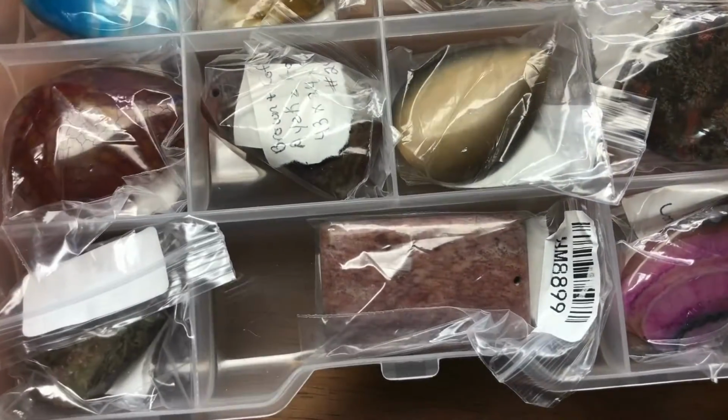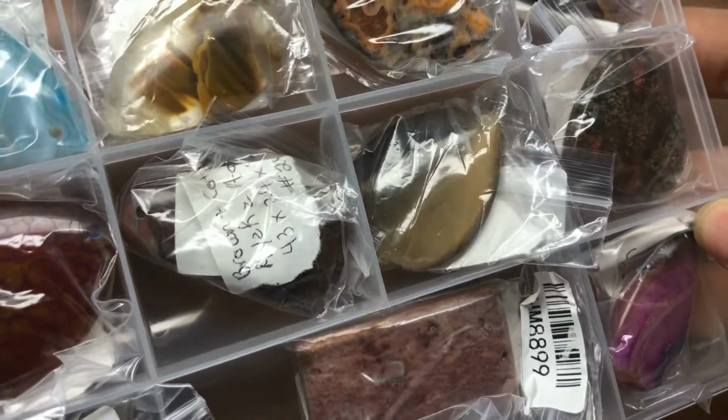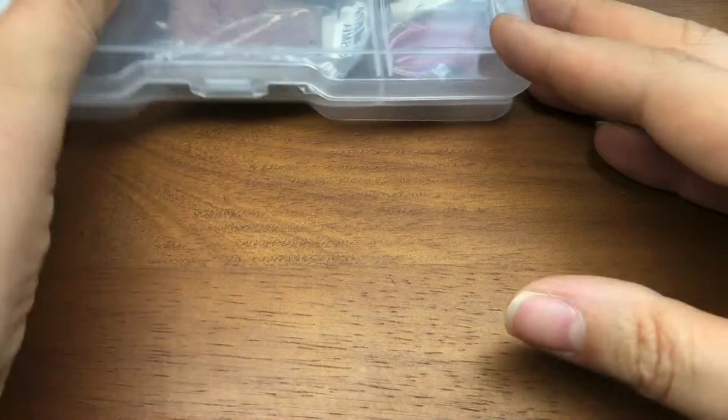Oh my goodness, look at all these stones. Okay, I'm gonna save these to the end because they're absolutely gorgeous, and I love delayed gratification. So I want to see those in a minute. I don't know if I open this upside down or not.